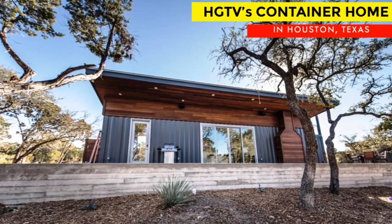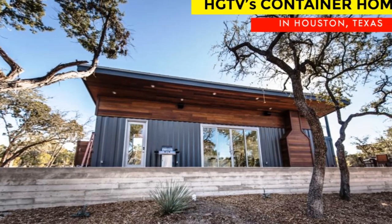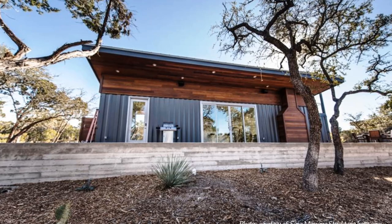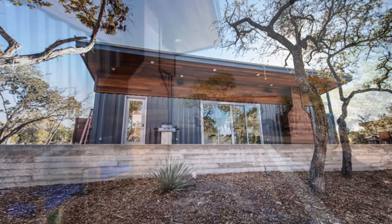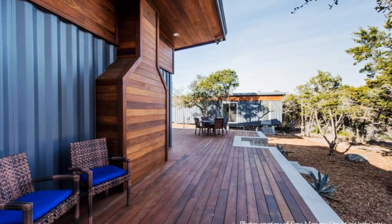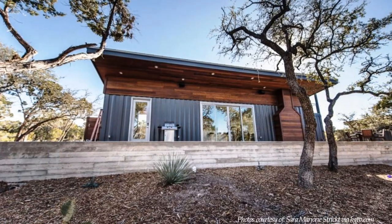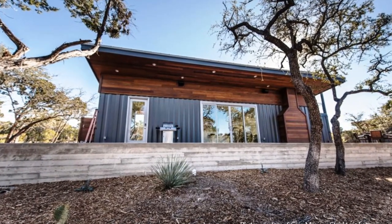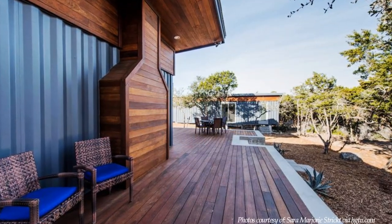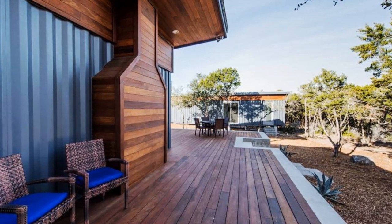This shipping container vacation home in Houston, Texas consists of two separate structures: a main house built using two 40-foot high cube containers and a single 40-foot high cube container used as a guest house. This gorgeous contemporary home made from repurposed shipping containers was designed as a weekend getaway for the homeowner and as a retreat for dogs he fosters.